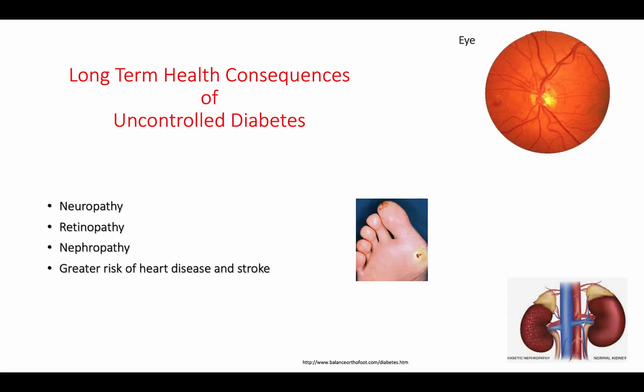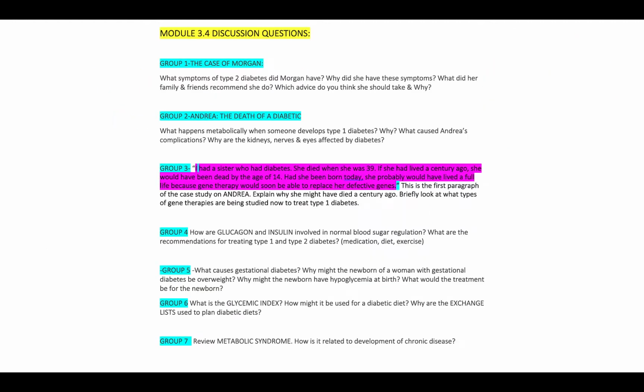Long-term health consequences of poorly controlled or uncontrolled diabetes affect the blood vessels. It affects the tiny blood vessels known as capillaries in the eyes, the peripheral nerves, the ones that are farthest from the heart, and the kidney. These are microvascular complications. Macrovascular are the larger diameter blood vessels that lead to the heart and the brain.